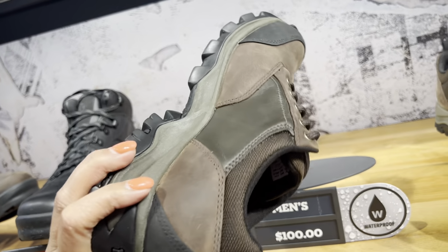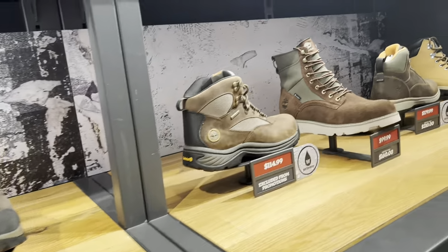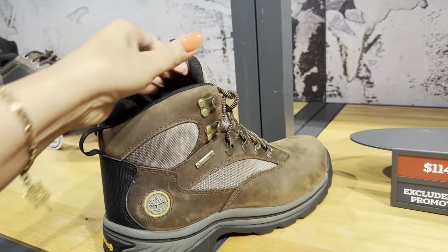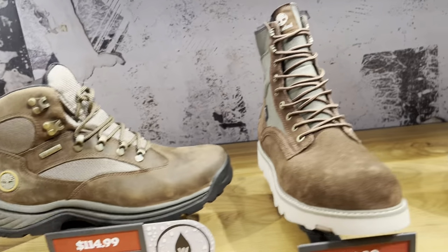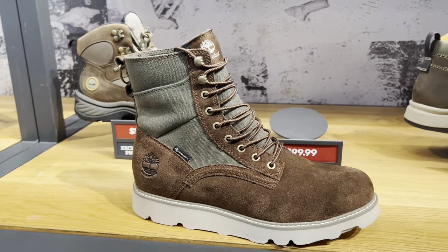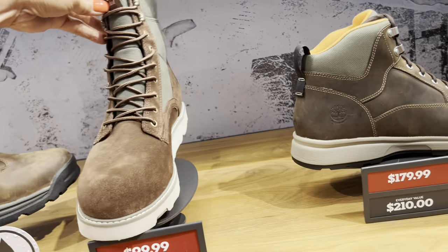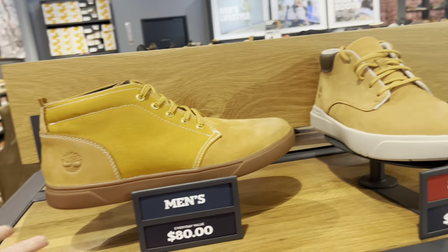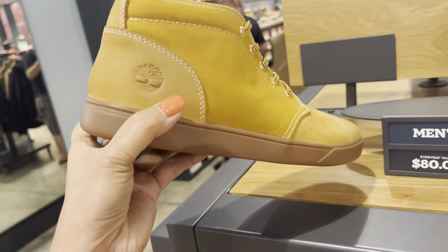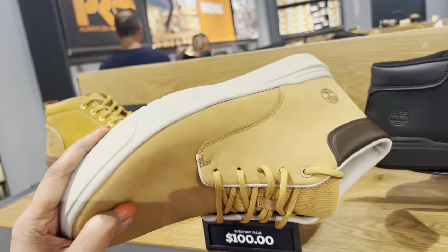100. Here. Cute. 114. Nice. Look at this. There's more here. $99. This way, we have here, look at this, $80. This one's a leather one, here, $89.99. This one's really cute.